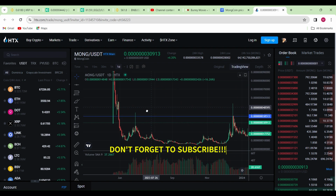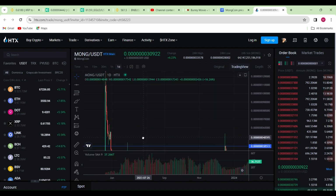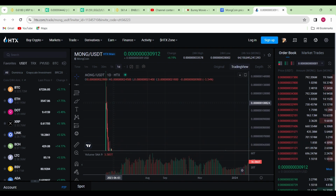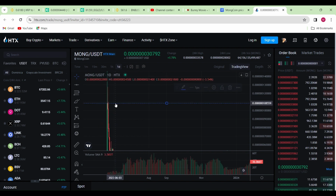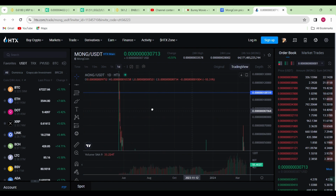Don't think we are done there, guys, because if we scroll to our left, we can see that we've still got much more moves to go to the upside. In fact, our next move should be all the way up to this level up there. There's too many zeros to be said, but I'm going to attempt it anyway. 0.0000000010855. It might not make any sense to any of you guys with these numbers, but it doesn't really matter.